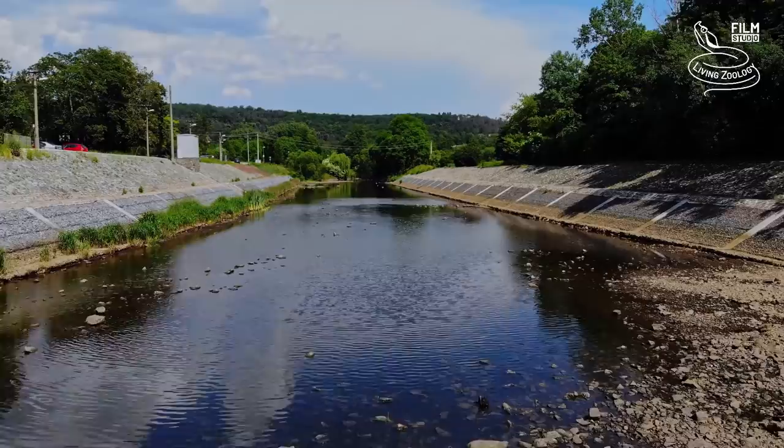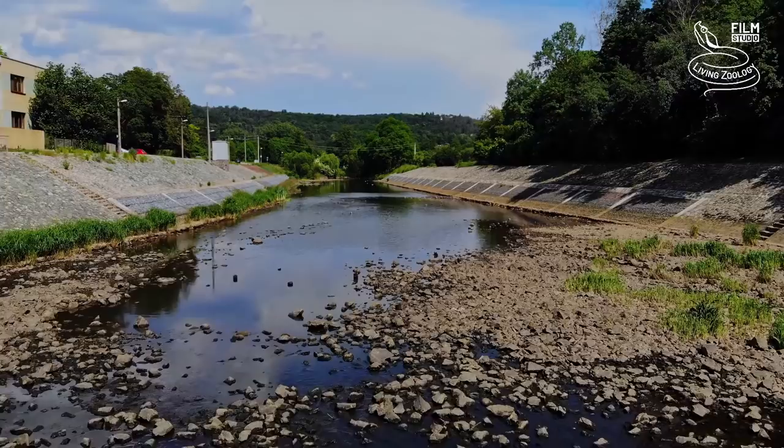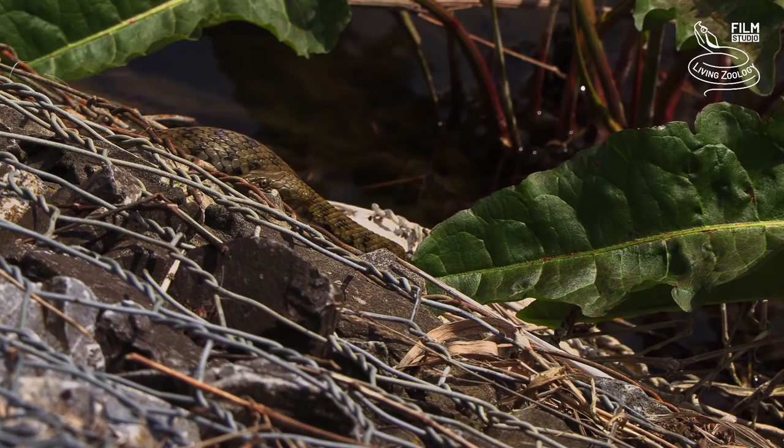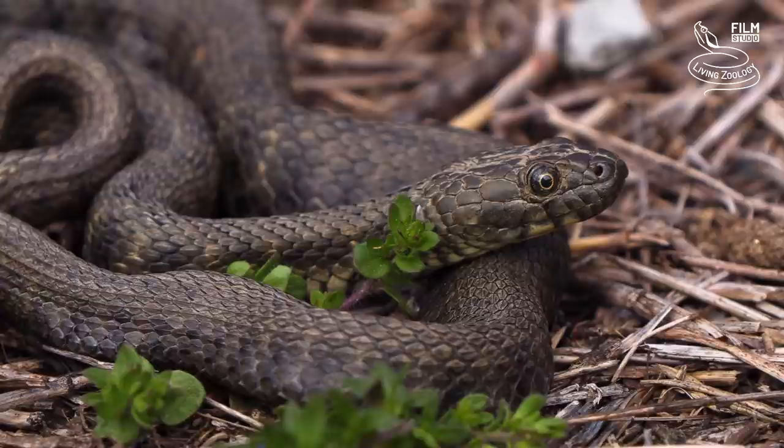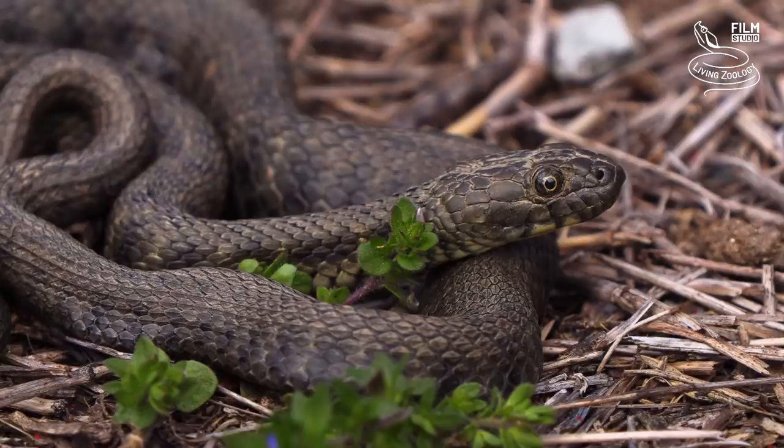Instead of classically reinforcing the banks with concrete, gabions were used here, thanks to conservationists. This preserves the spaces between stones. Snakes use these crevices as shelters, places for laying eggs, and hibernation. They can also bask comfortably on the surface.